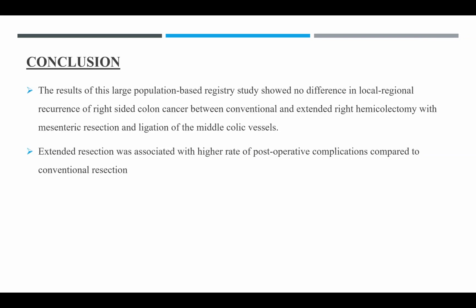Sir, if the surgeon is... Hello? Hello, sir. Nikita. Yes, sir. Depending upon the location, we choose extended right hemicolectomy, sir.